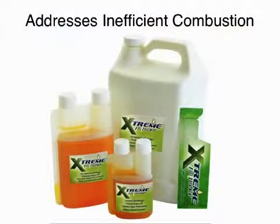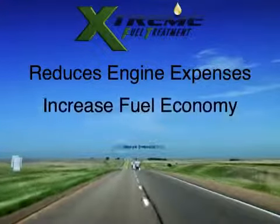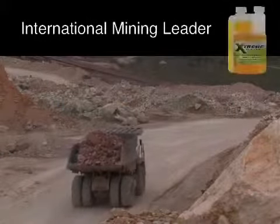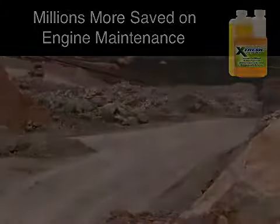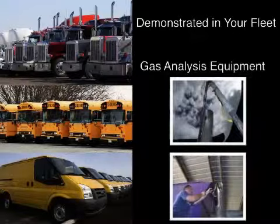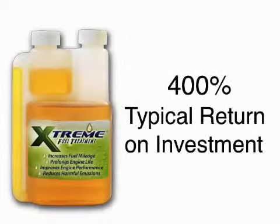It is the only product on the market today that effectively addresses the problem of inefficient combustion. Time after time, it has proven to reduce engine maintenance expenses and increase fuel economy and reduce harmful emissions on new or used engines. One mining industry leader who currently uses XFT is saving over $2 million a year in fuel costs alone. Additional savings are also generated through reduced maintenance. Similar savings can be demonstrated in your fleet through the use of sophisticated exhaust gas analysis equipment at your site. By processing the results of the exhaust gas analysis through universally accepted carbon balance procedures, XFT has demonstrated a typical return of more than 400% on existing customers' investments.